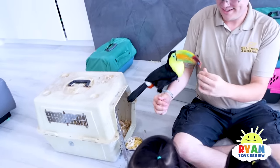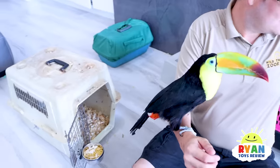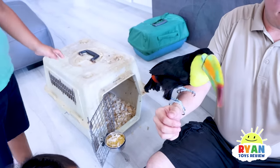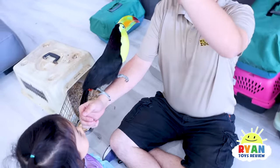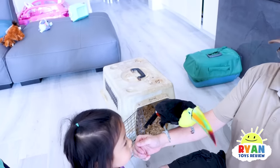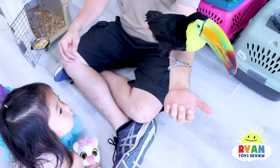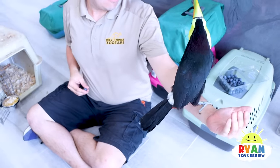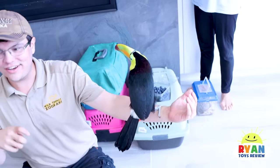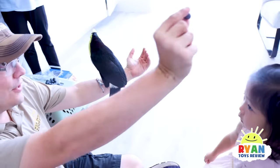This is Mango. He is a toucan. He's eating. Hop up. Hop, Mango. Here we go. Come on and get it. Whoa! Mangoes use their long beaks like that in the wild to get into nice holes in trees where animals have stored berries.